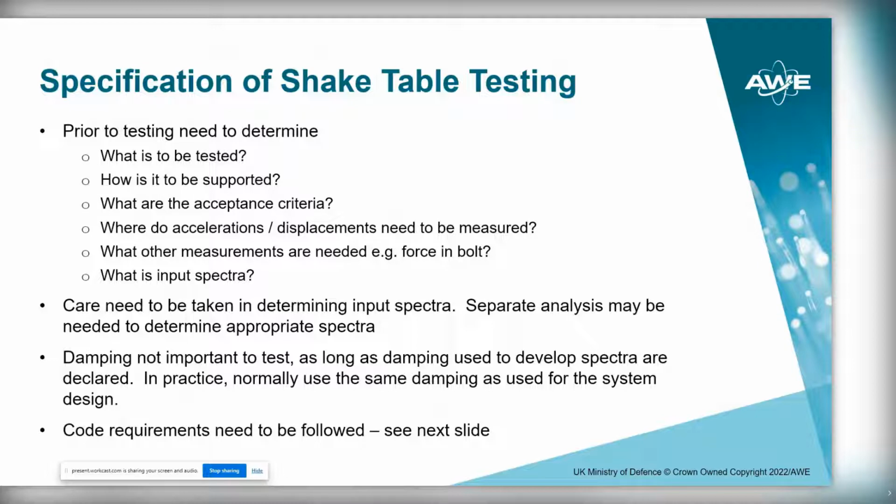Before you can start, you've got to think, what is it you want to be tested? It sounds a very simple question, but you may have a very complex piece of equipment. For example, a filter bank. Do you want to test the whole filter bank? Do you want to test an individual filter? How's it going to be supported? The piece of equipment may be part way up the building. It may be supported by other secondary steelwork.